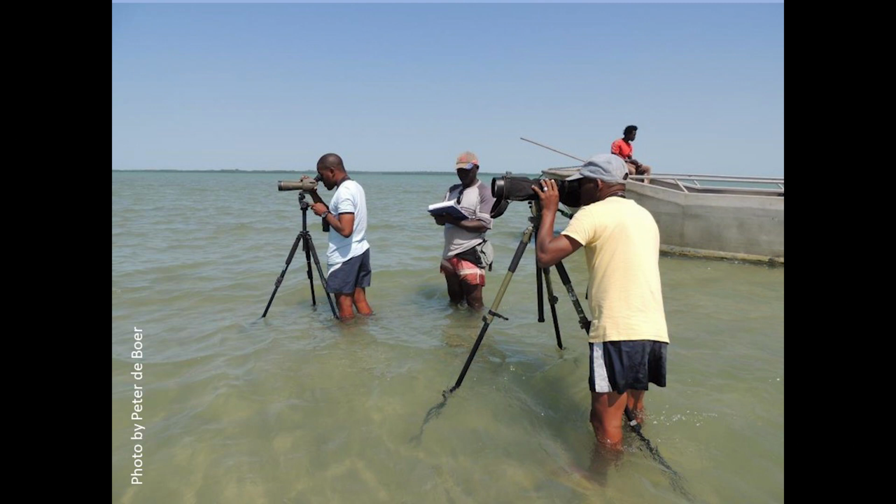Here you see an example of what it looks like when we are doing these counts, and all over the flyway during January people are working on this. We have recently estimated how many observers are doing this kind of work, and during January 2020, our last total count, there were about 15,000 observers all over the flyway working for this monitoring.